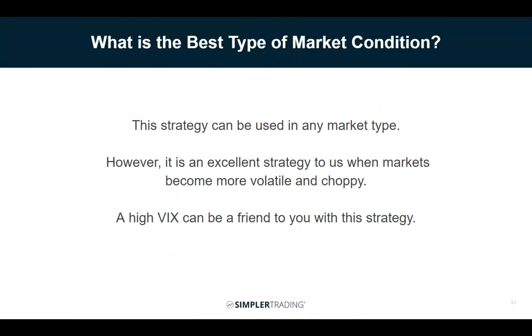So what is the best type of market condition? Well, the strategy can be used technically in any type of market. I've used it in trending markets before successfully, and I've also used it in volatile markets like we've seen recently. And I have to say, it's definitely an excellent strategy to use in volatile markets where there's a bit more choppiness or wider ranges.